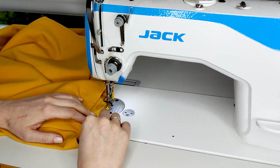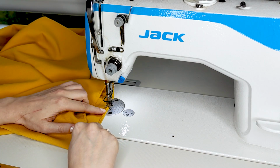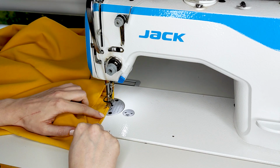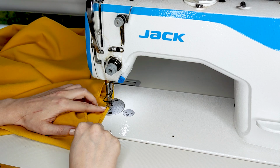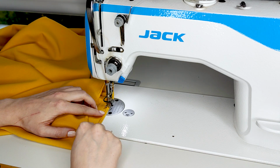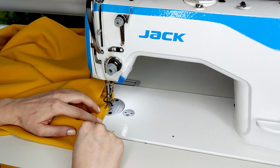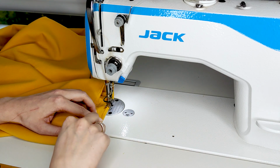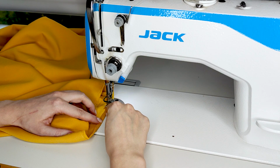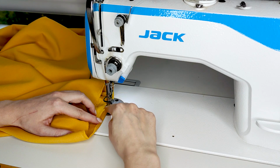So now the important part is to focus that your hemline is folded at the same width and that you're sewing exactly at the same width the entire time. So the good thing is to focus that while you're sewing, you're folding the seam allowance correctly, and also pay attention to this spot because this is our checkpoint.